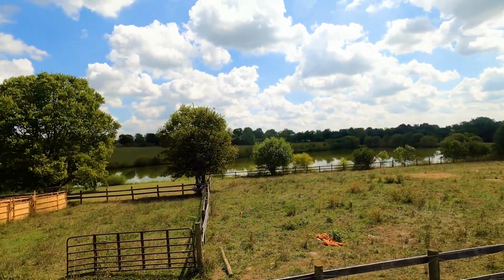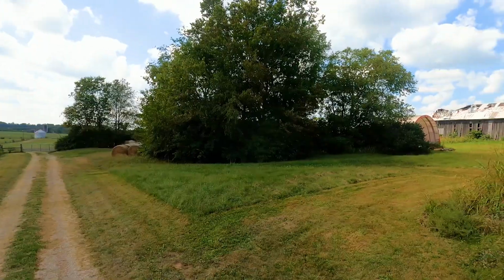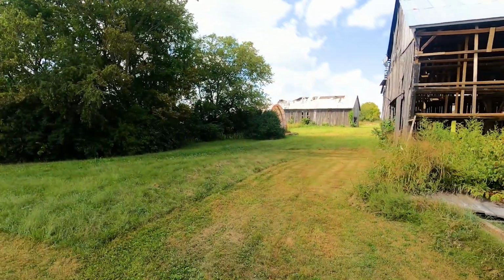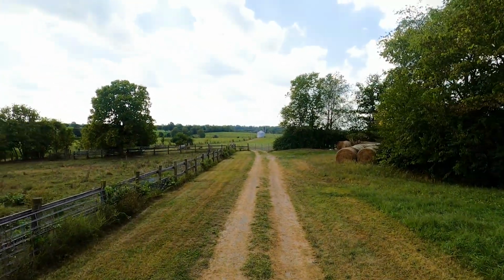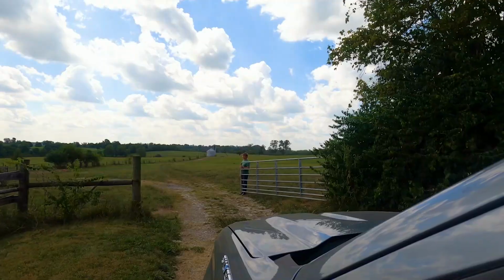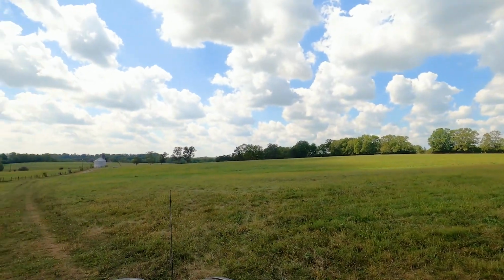We're going to run on down here because we've got multiple barns. We've got an equipment barn as well. Keep tractors, equipment, all of that. We'll get down here to the gate. Alright, we're headed further back on the farm, get through the gate here.